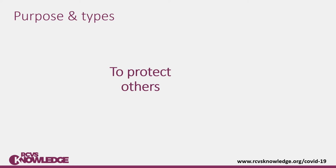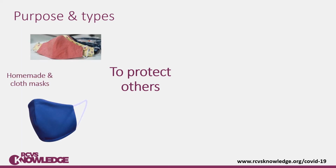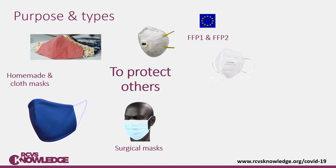By now you will all be aware that beyond FFP, there are a wide variety of other face coverings available. Of face coverings intended primarily for preventing virus transmission, if you are infected, from yourself to others, the category perhaps gaining most recent popularity are the homemade or cloth masks. These are made from a variety of materials and tend to be used multiple times, being washed between use. Also available are surgical masks, generally designed for single use, and the FFP1 and FFP2 face coverings noted earlier.